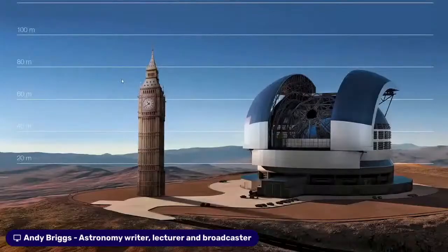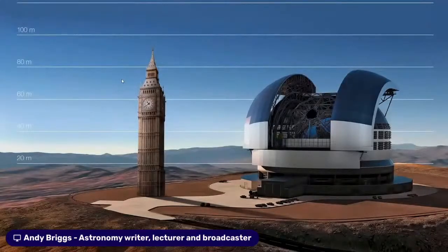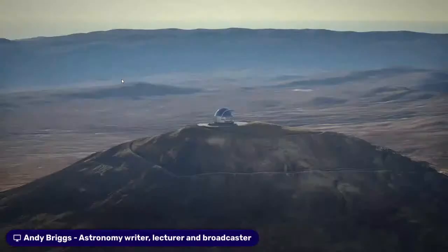Amazing. And if you want to know how big the observatory will be, well, this is the observatory compared to Big Ben. So as you can see, it's big, and if you want to get a comparison for landmarks in your country, go to the website of the European Southern Observatory, and they've got the observatory compared to lots of other landmarks around the world. But as you can see, it's going to be absolutely enormous.